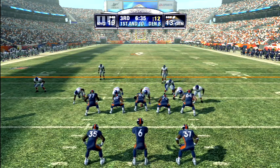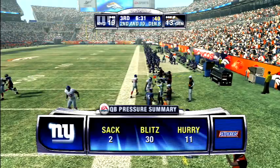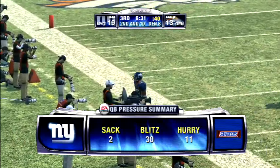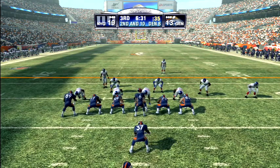Move up. Goes through his read. Throws right. And he's out of bounds, incomplete. The quarterback led the receiver just a little too much. Yeah, he put a little too much on that pass and forced the receiver to make the catch out of bounds.